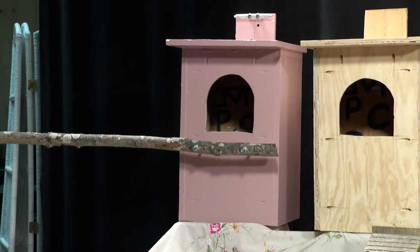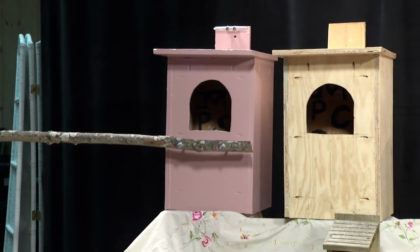But they'll also fish. They'll swoop down and catch fish in the water, wade into water to catch fish and crayfish. Wow, which would be quite the sight to see too, I'm sure. Yeah. But their main diet is mostly small mammals and small birds.